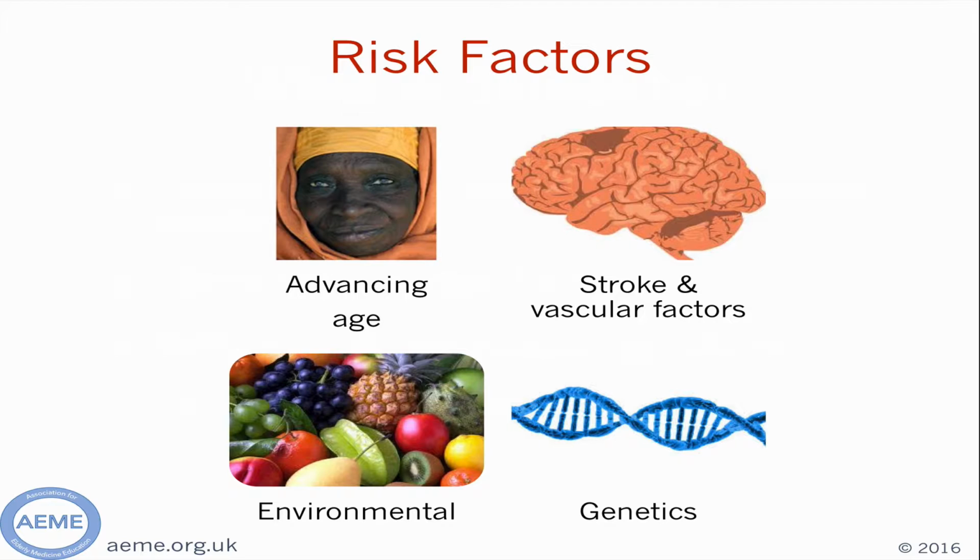There are a number of environmental factors which are thought to be risk factors for dementia. These include excessive alcohol consumption, social isolation, low education levels, and dietary factors. Worldwide, there are some genes that are associated with the development of Alzheimer's disease, such as the apolipoprotein E gene. However, this does not appear to increase the risk in sub-Saharan Africans.